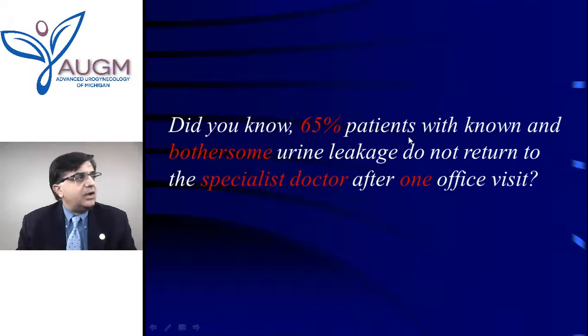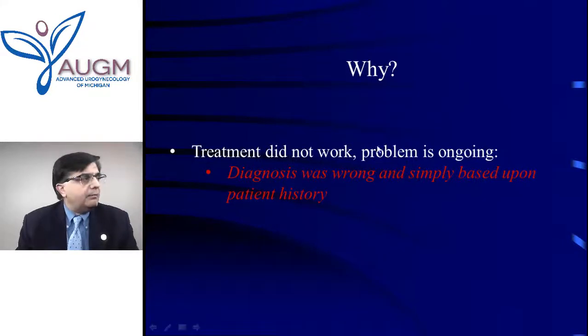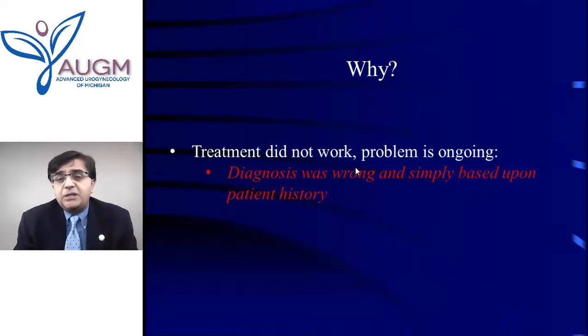65% of patients with bothersome urine leakage do not return to the specialist doctor, someone like me, after one office visit. So it's not that the problem is gone, it's still there, but they do not come back. And you'll say, why? There are many reasons, but one of the main reasons is that the treatment did not work and the problem is ongoing because the diagnosis was wrong. It was based upon the patient's history.